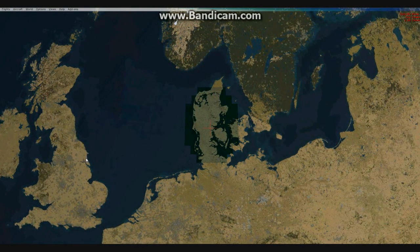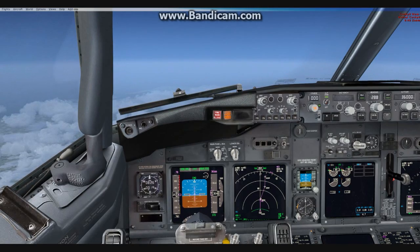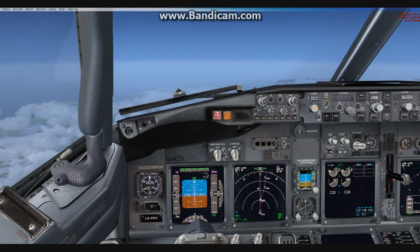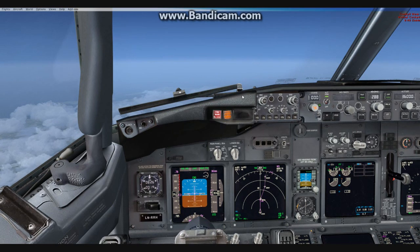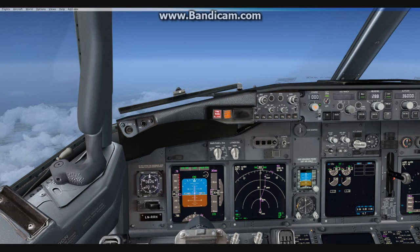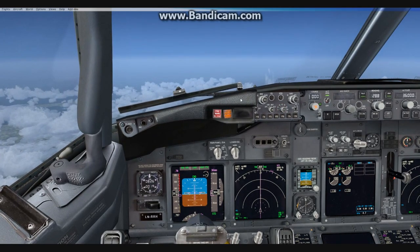Newcastle is here. I don't have so much information for you guys right now. I can check the weather for Newcastle. It has gone from foggy to partly cloudy, so it will be a great approach with about 5 knots of wind. So you can join me again when we are approaching our top of descent.